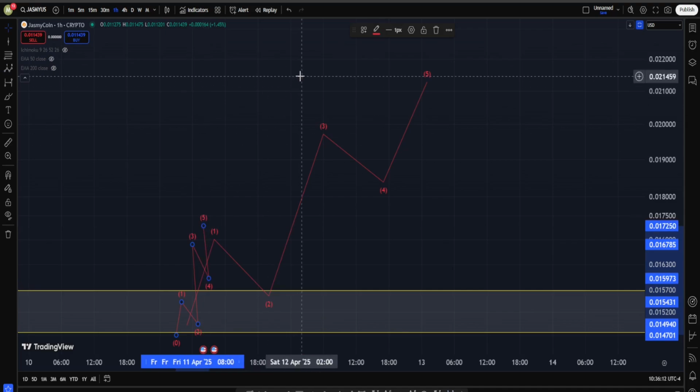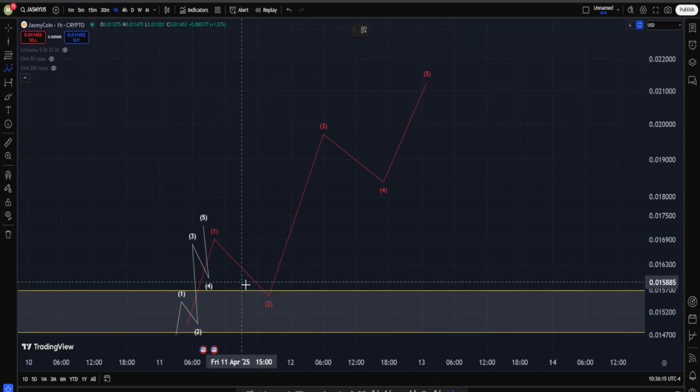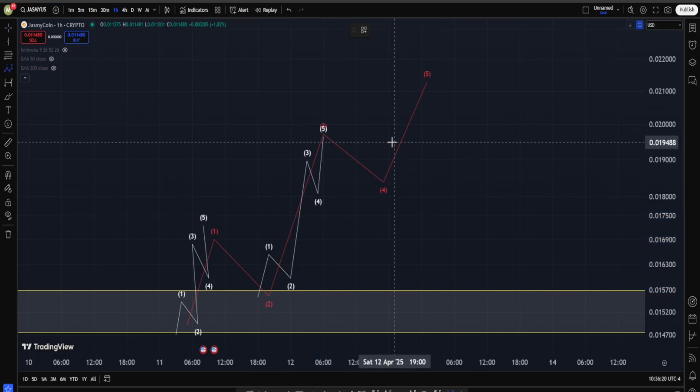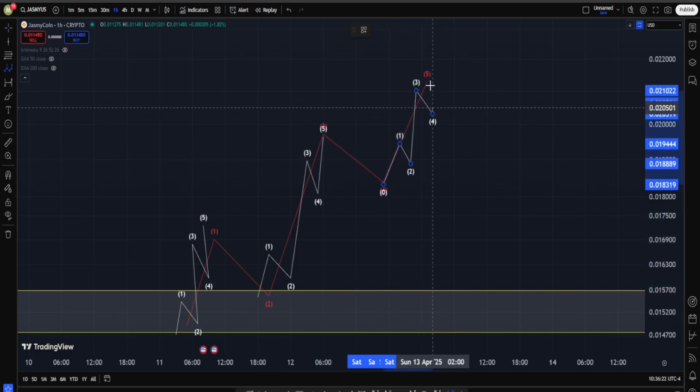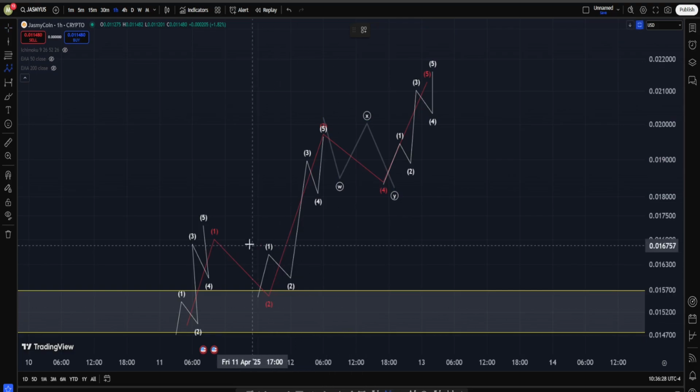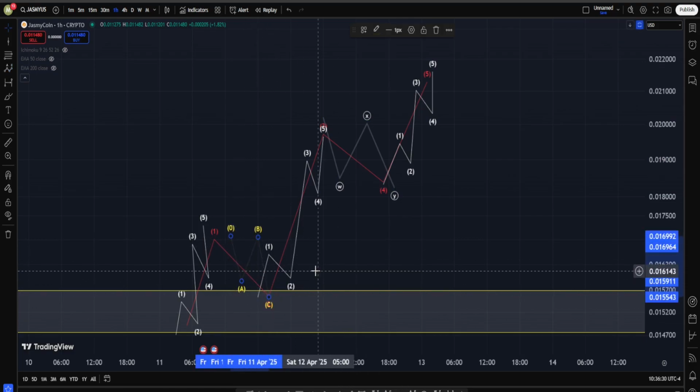And for our sub waves, let's change the colors. We must be able to find 5 wave up into wave 1, 3, and 5. There we go. And for wave 2 and 4, we can have many different scenarios. Let's say sure, WXY into 4, and yeah, ABC structure into wave 2.